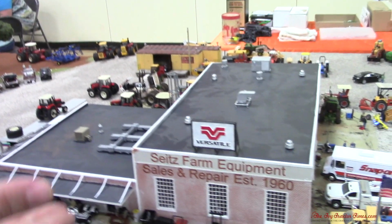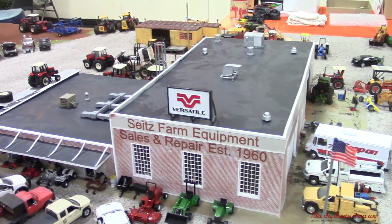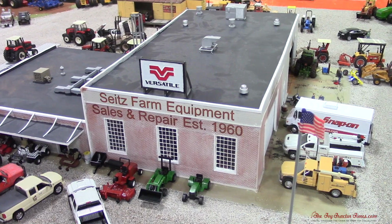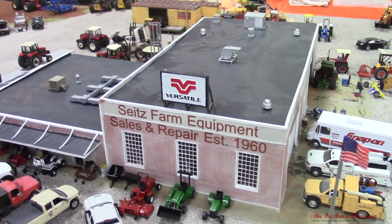But let's go on to the dealership. We did get the nice Versatile sign. Like I said, they were loaning me the PDF of what their signs look like, so we were able to have Denny Wagner print the exact sign as well as the little one up on the post.